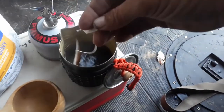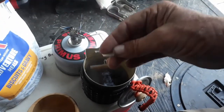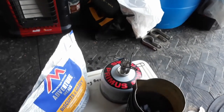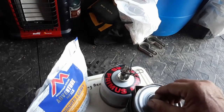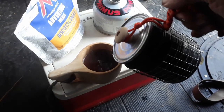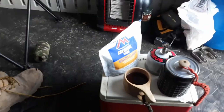I like my coffee strong. I prefer that it can stand up and walk on its own. Yeah, that's a lot better. That looks like coffee. Put the lid back on that, keep it warm. Okay, here's to the first night camping on the lake. Oh, that's good stuff. And I like that cup. Something about that cup adds flavor to the coffee.